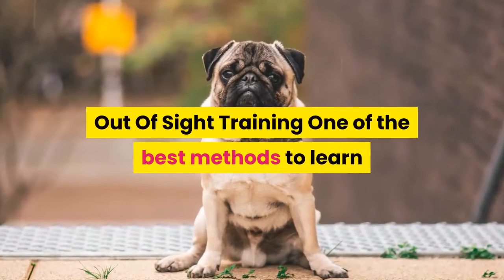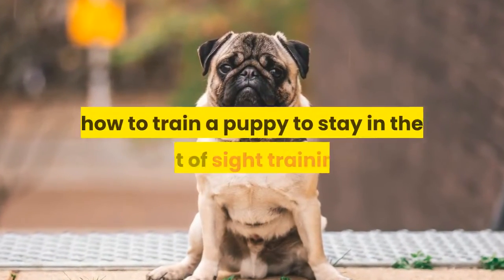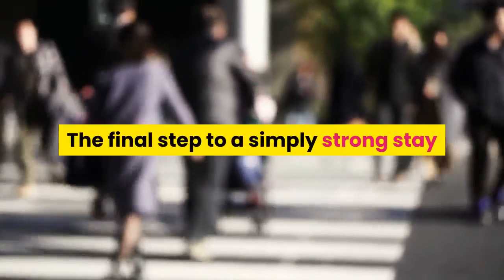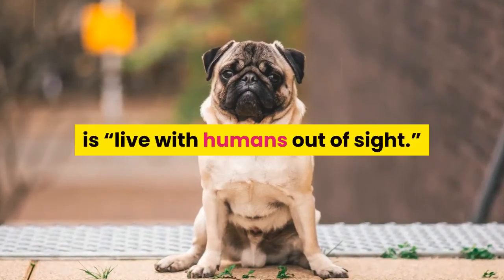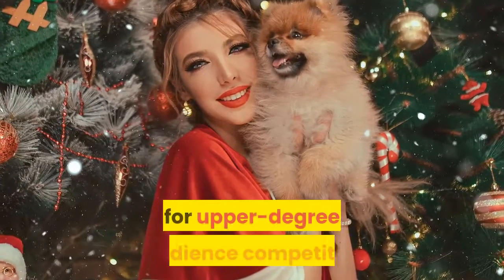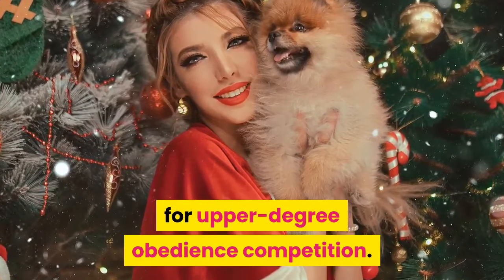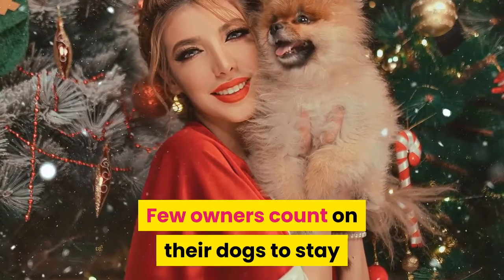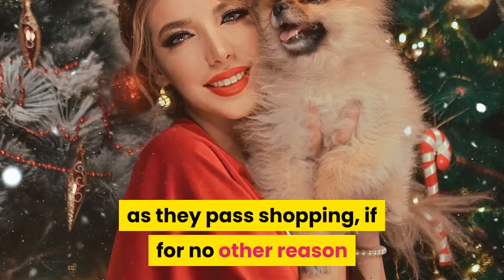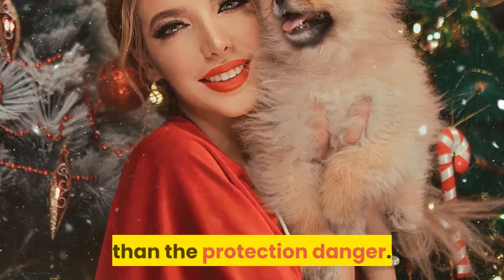Out-of-sight training. One of the best ways to learn how to train a puppy to stay is out-of-sight training. The final step to a truly strong stay is the stay with humans out of sight. The most common use of this behavior is for higher level obedience competition. Few owners expect their dogs to stay frozen in place in the real world while they go shopping, if for no other reason than the safety risk.